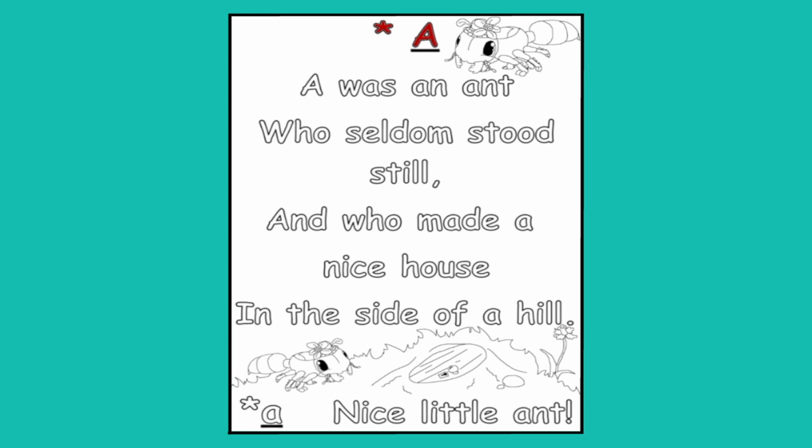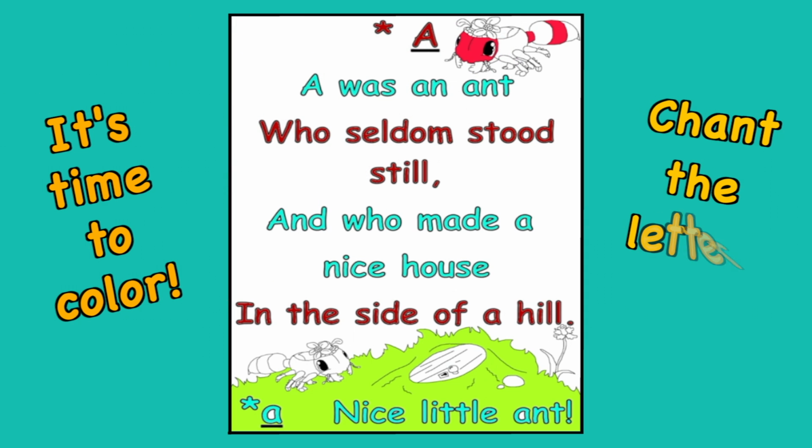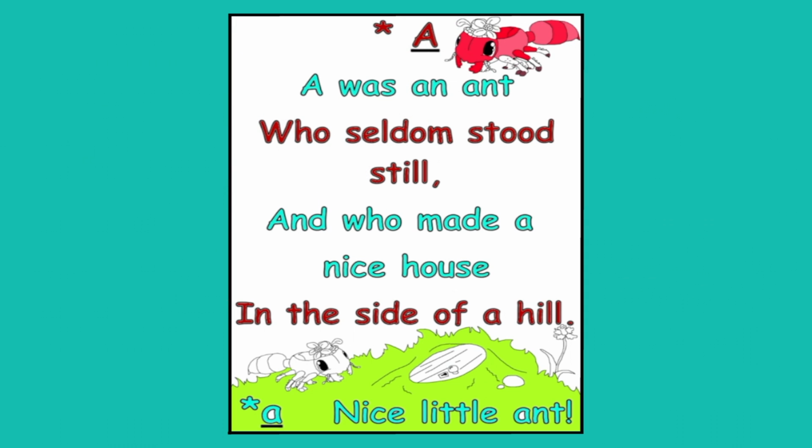A. A was an ant who seldom stood still and who made a nice house in the side of a hill. A. Nice little ant. It's time to color. Chant the letter sound.